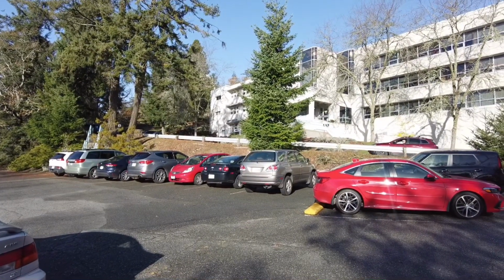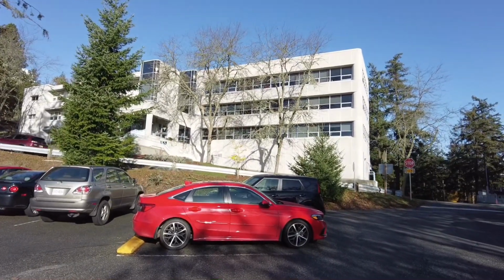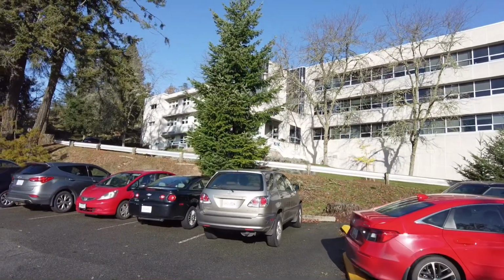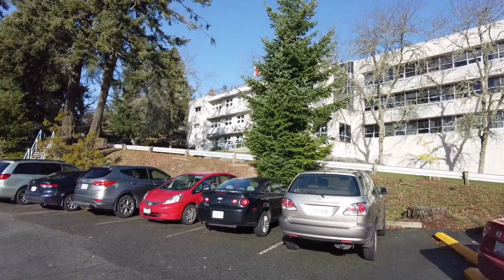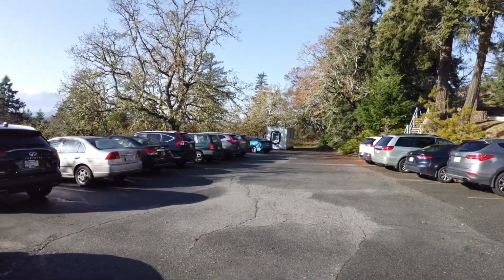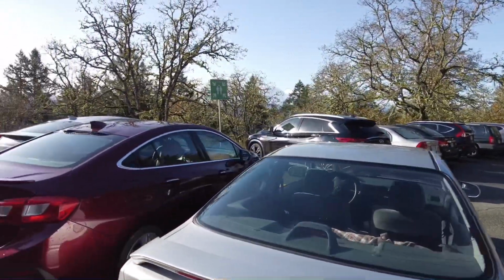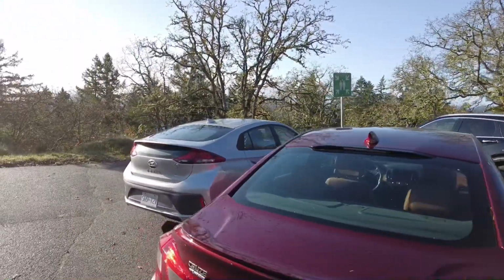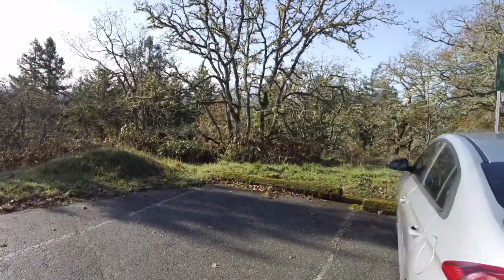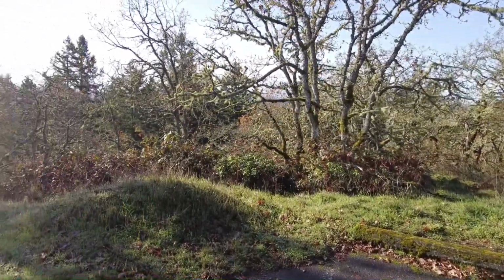I have come down to one of the lower parking lots now. There's a lot of big buildings up here also. I do not know exactly what goes on in these buildings at all. I'm sure it's something very important. But there's a lot of vehicles up here for people that are working here. I'm just going to try to find out where the main trail comes up here. I think it's down in the next parking lot. Yeah, go have a look.